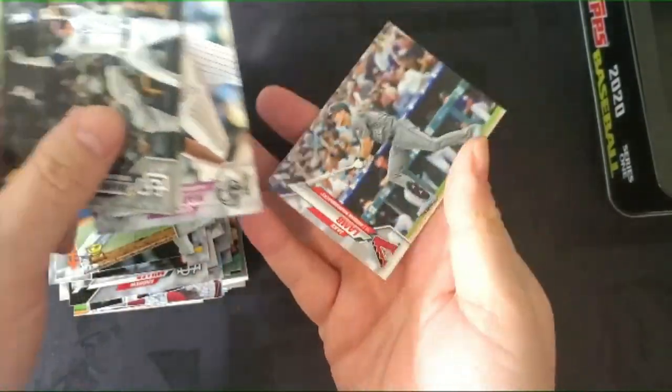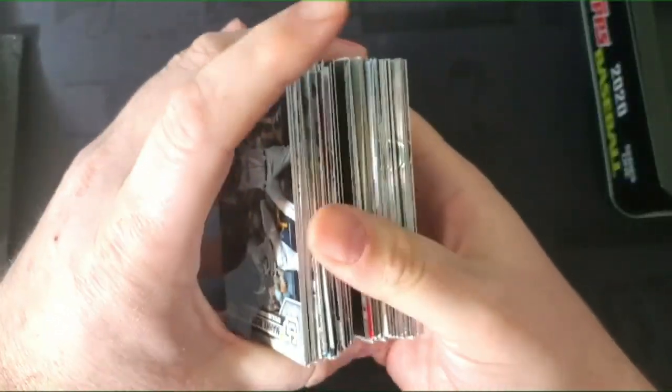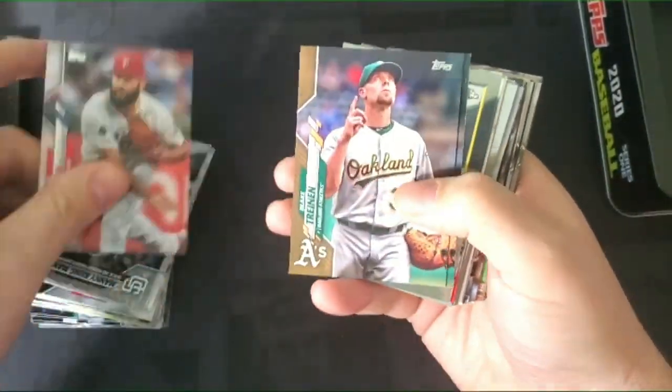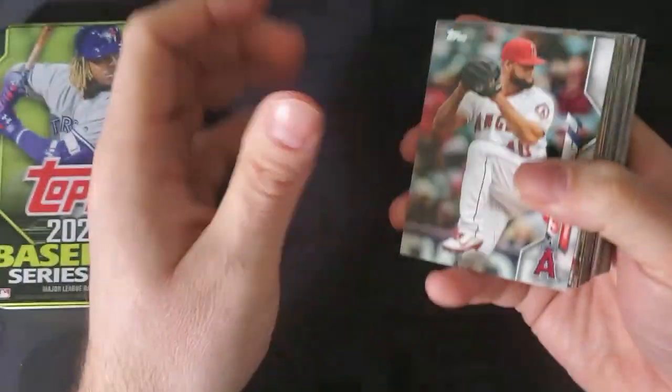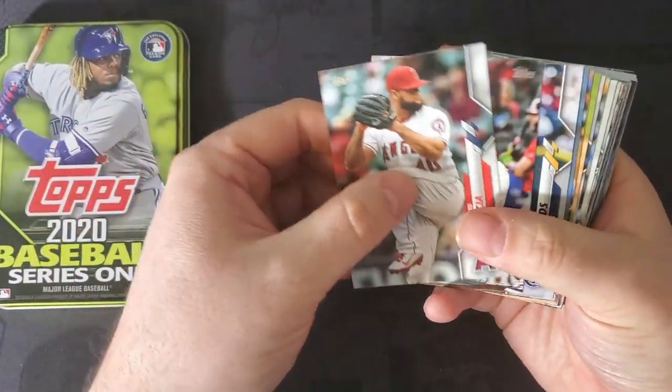And that's it, guys. I gotta tell you, man. Kind of not very exciting base cards, just not very good, not much luck with the base cards. But turkey red cards. So we can't go out like that. Let's open up another tin here. Let's open up the Vlad Jr. tin. Let's see who we can get out of this pile of cards.